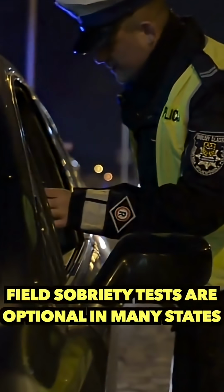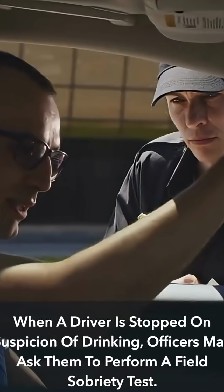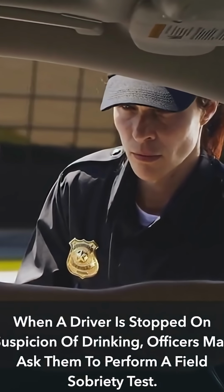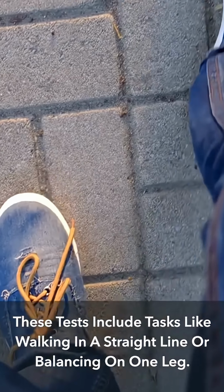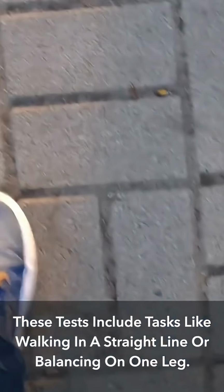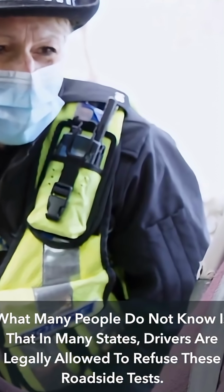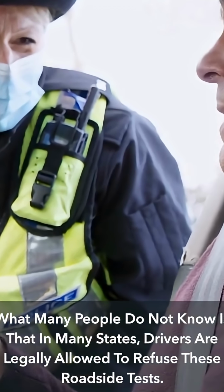Field sobriety tests are optional in many states. When a driver is stopped on suspicion of drinking, officers may ask them to perform a field sobriety test. These tests include tasks like walking in a straight line or balancing on one leg. What many people do not know is that in many states, drivers are legally allowed to refuse these roadside tests.